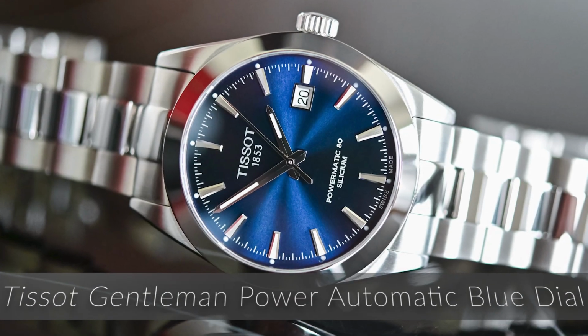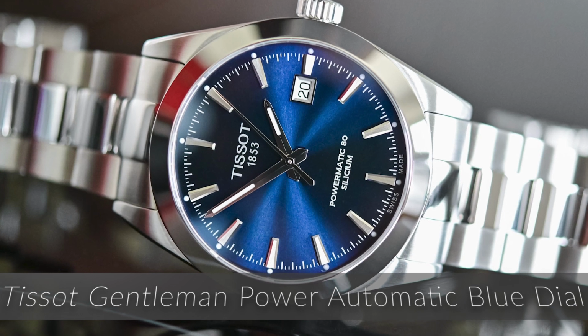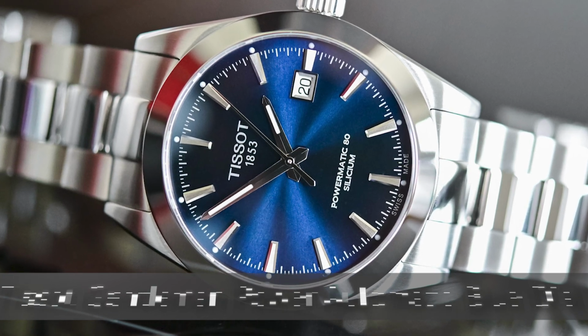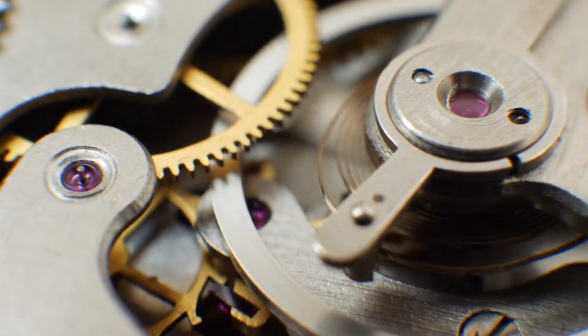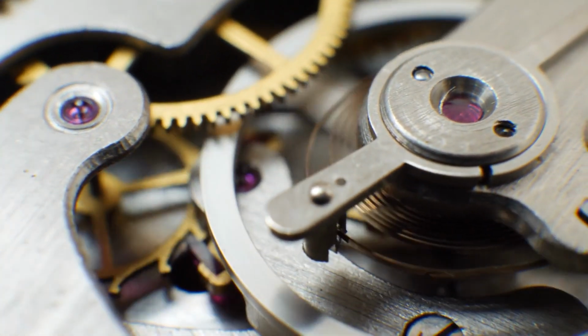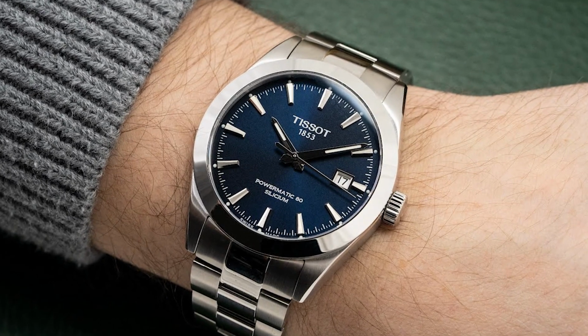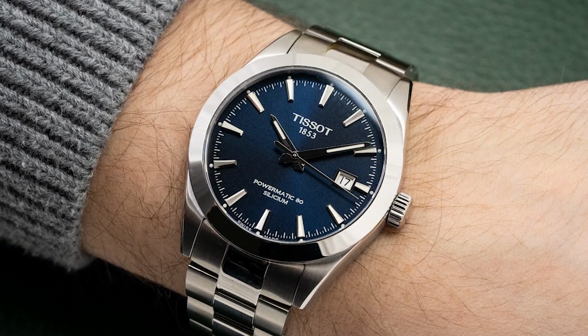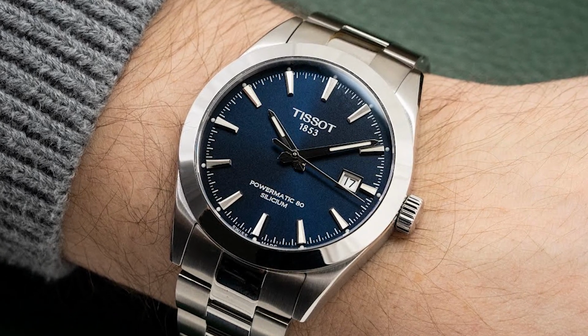Tissot Gentleman Power Automatic Blue Dial. The stainless steel that was utilized in the manufacturing of this piece imparts a lustrous silvery sheen to all of the watch's metal components, including the bezel and the links that make up the band. When the lights are turned off, the silver hour markers and hands that are printed on the blue dial will light up to show the time.